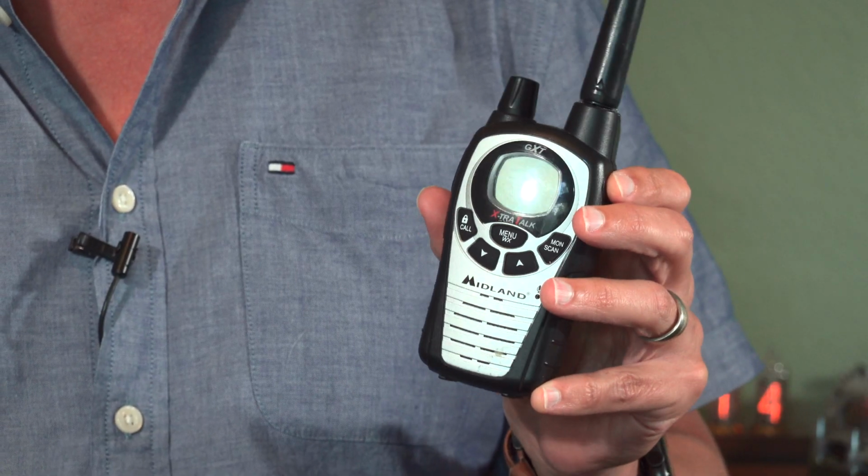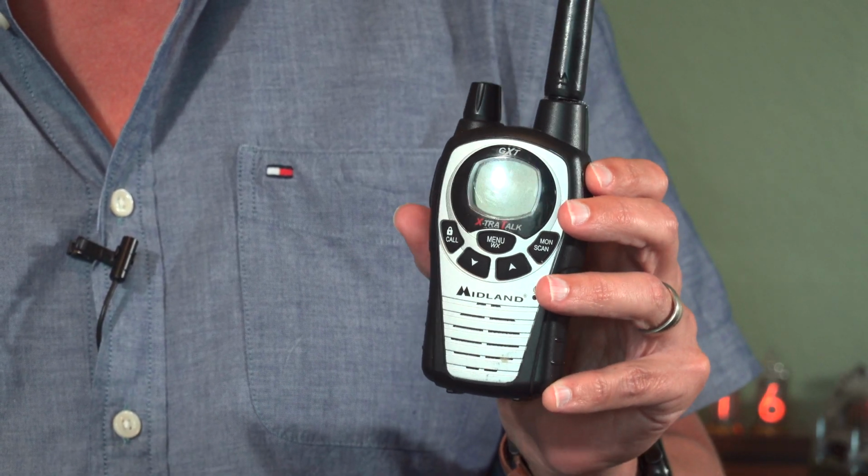This one right here is a Midland GXT 760. When I got it, it claimed 35 miles of range. That is complete fantasy. In the real world, you will never get anywhere near 35 miles of range out of any GMRS handheld walkie-talkie. In the real world, this usually gives me about a quarter mile of range.